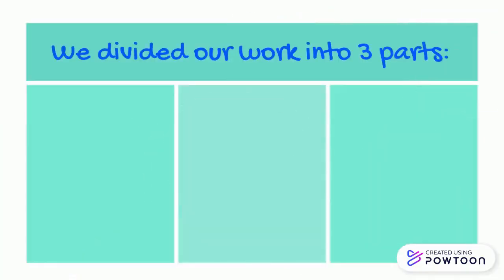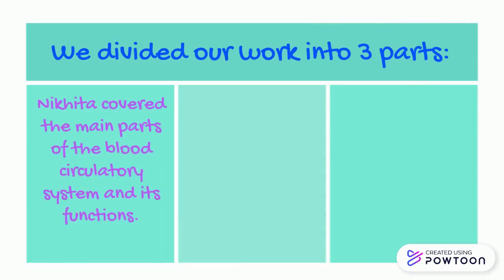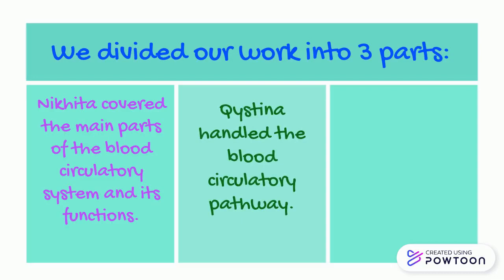We divided our work into 3 parts. I covered the main part of the blood circulatory system and its function. Kistina handled the blood circulatory pathway, while Anissa focused on the importance of the blood circulatory system.